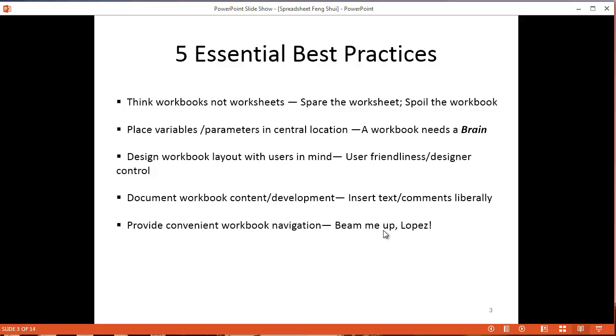Now, there are 5 rules and 5 essential best practices for feng shui. The first is think about workbooks and not worksheets. What that means really is that you will have multiple worksheets in one workbook that are all hooked together. And you can pull, of course, data from one worksheet to another worksheet and use it there. And if you don't know how to do that, I'll be happy to talk about that. The second is the worksheet needs a brain, so the variables and parameters are in a central location. We did that on the very first spreadsheet, the one with a hybrid car. So you've seen that before, but that ought to happen everywhere.